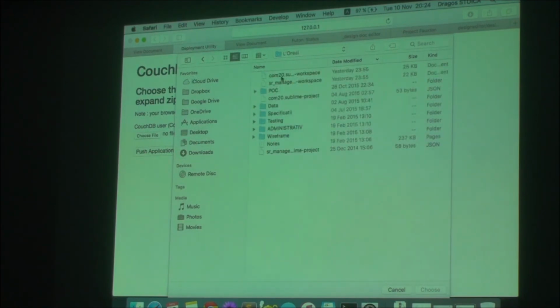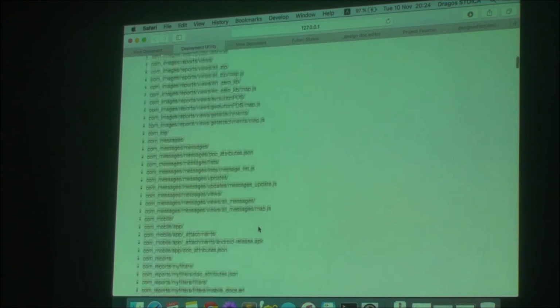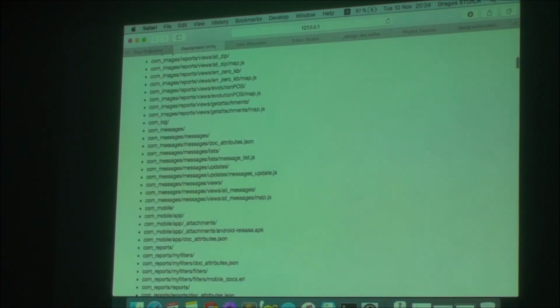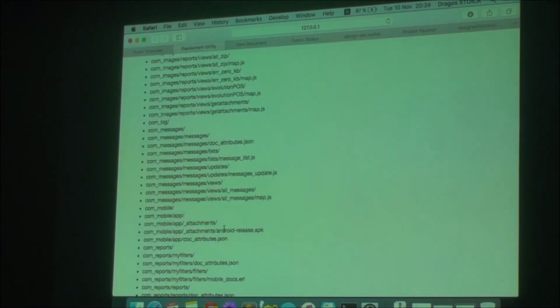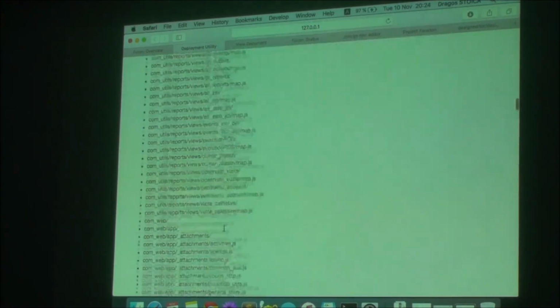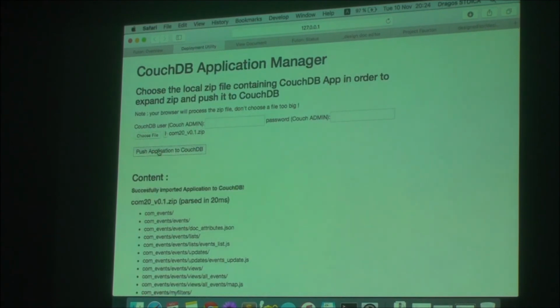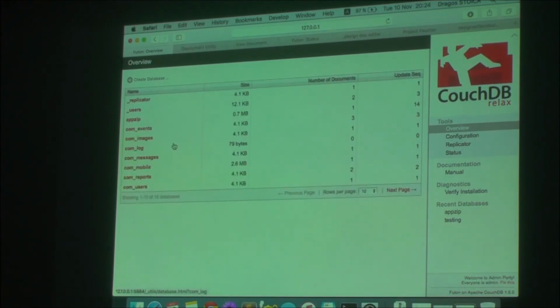Okay, and here we are in proof of concept, and this is 2.0, and this is my zip file. So I have a lot of com underscore databases. If I'm looking in my local database, there's no com thing, and this is the content. There are 6 or 7 databases in here, a lot of files, and what I'm going to do is push. It seems that it's okay. Let's refresh this one, and ta-da! Magic happens. So yeah, I'm really proud of it because it saves me a lot of time.